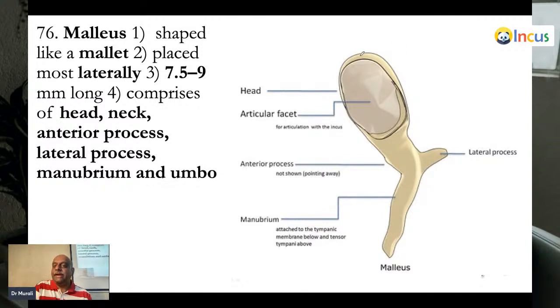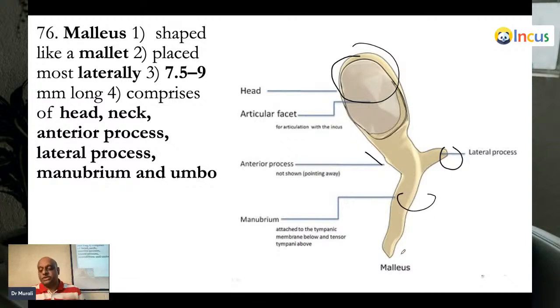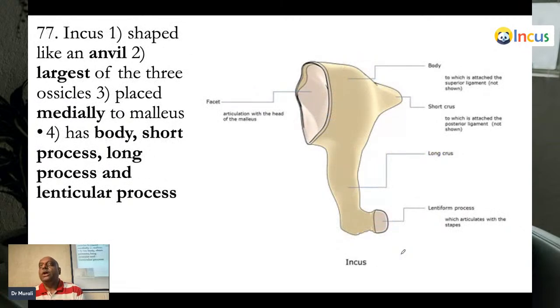So here you have the head and an articular facet, which will connect one ossicle with the other. And there is one anterior process, a lateral process, a manubrium, and this is the typical structure of the malleus. Coming to incus, incus is like an anvil. Between malleus, incus, and stapes, which is the largest ossicle is the favorite question of the examiner. It is the incus. And incus is placed medial to the malleus. It has a body, a short process, a long process, and a lenticular process. These are the components of the incus.